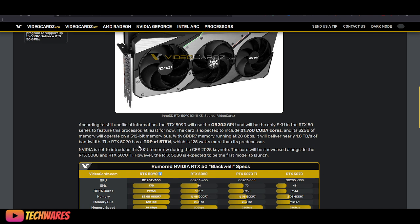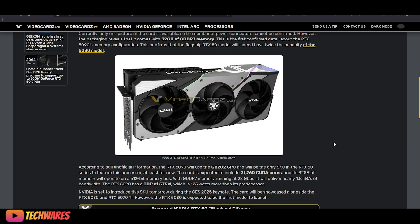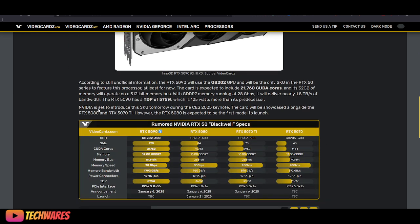All right. So the 5090 has a total draw power of 575 watts, which is 125 watts more than its predecessor, the 4090. So Jensen is gonna get on stage and he's gonna announce this SKU tomorrow during the CES 2025 keynote. The card will also be showcased alongside the 5080 and the RTX 5070 Ti. However, the 5090 is not going to be the first one to launch. The 5080 is going to be the first model to launch.